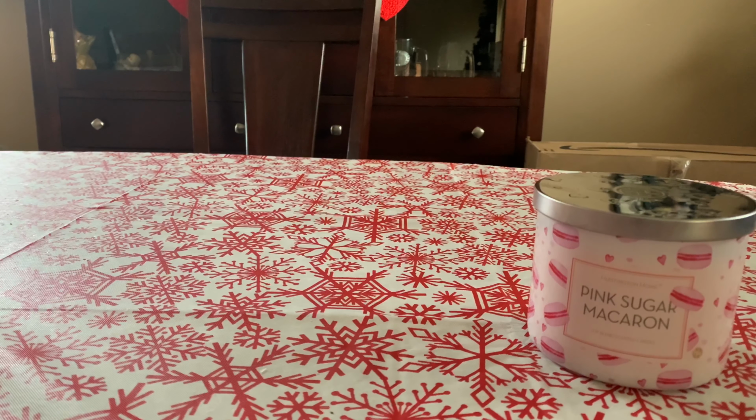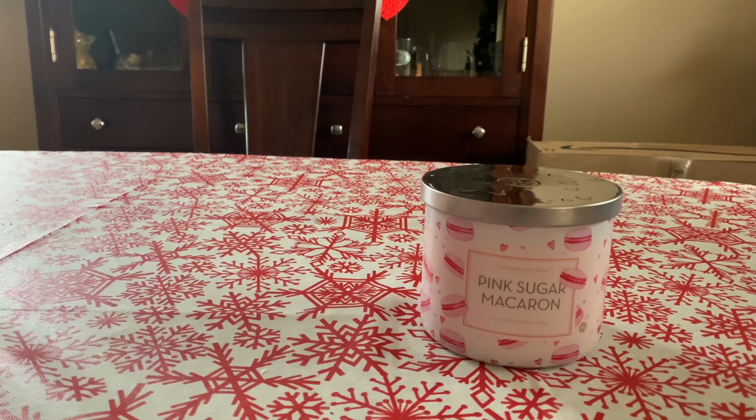I'm trying to pinpoint. It does not necessarily smell like a macaron or a macaroon. I'm just going to say macaroon. It's easier. I know it says macaron. And it doesn't really smell necessarily like pink sugar, but it smells sweet. Maybe even like a little bit of strawberry in here with an underlying cookie bakery type note. It's not super gourmand and super heavy bakery, but it's also not super fruity. It's a really great blend of it.